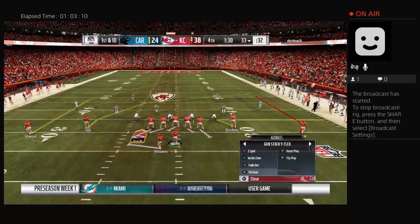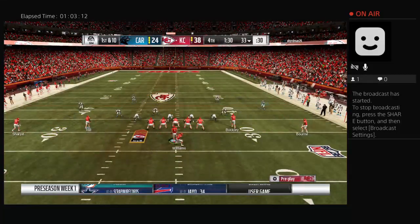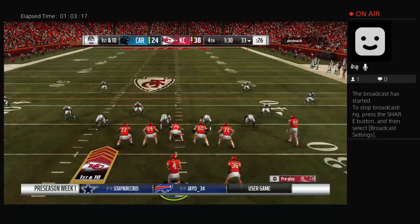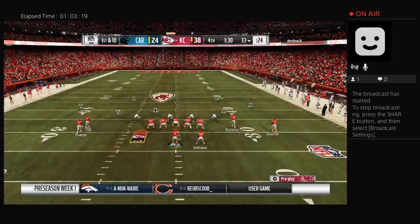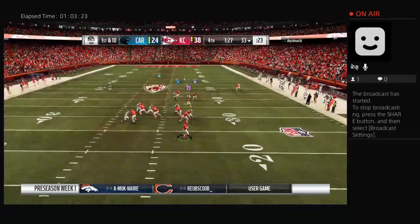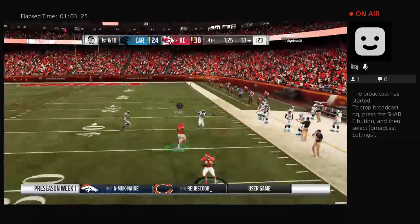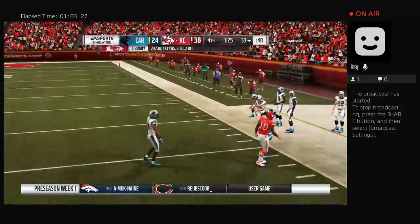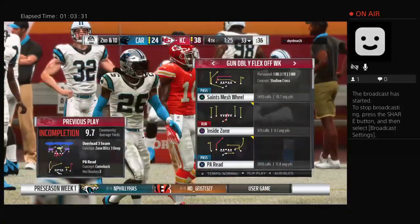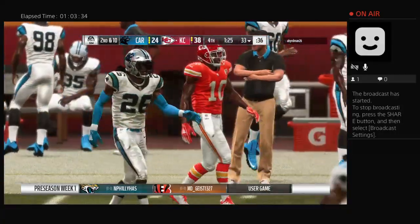All right, now, lucky 56. Lucky 56. Gun. Brady going to throw here. And he bats it away, and it falls down incomplete. He was trying to get it to Tyreek Hill that time. That'll bring up second down.